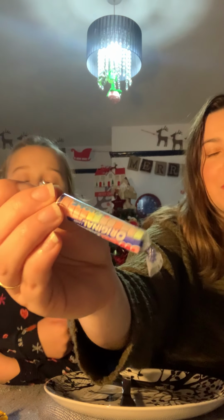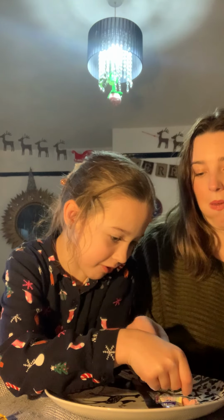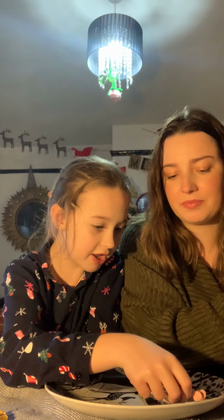Okay, so next, should we try these Sweet Tarts? They kind of remind me of how Parma Violets look. I don't know if there's different colours or different flavours. So I'm going to go for pink first. Yeah, it literally tastes like cherry or strawberry. Are they called Sizzles? I'm going to try the yellow one. There's only one yellow. She took it. I've gone for green.